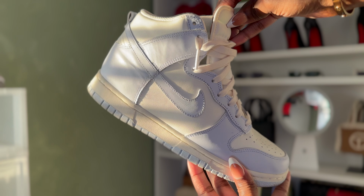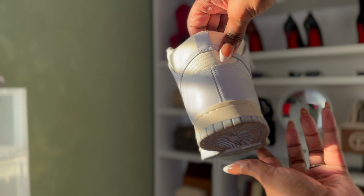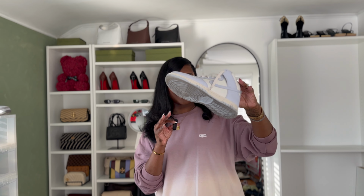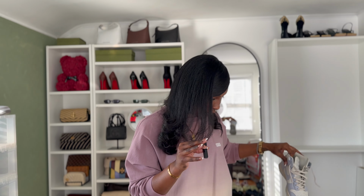I think this is the only dunk high that I have. My man hates these shoes. But I love them because it gives just like a vintage, cool, everyday kick around kind of shoe. So I'm gonna give these a solid 7.5. I like the shoe. I love the color. I love the vintage look of the shoe. So yeah, they're gonna stay.